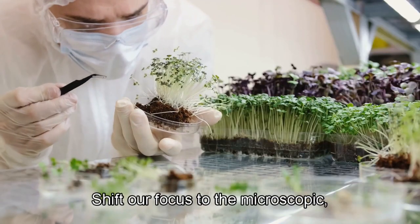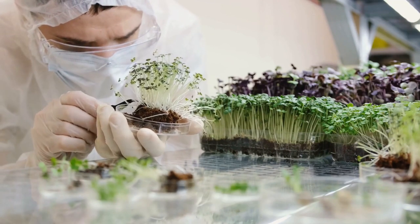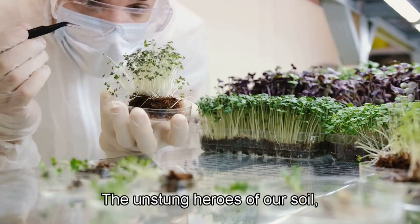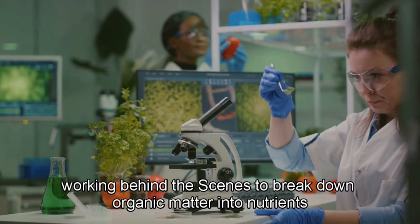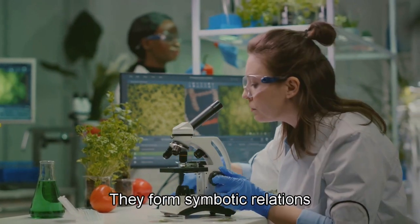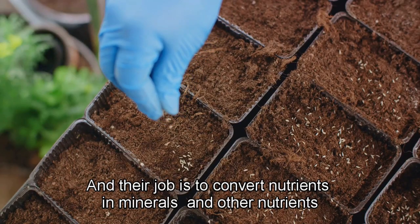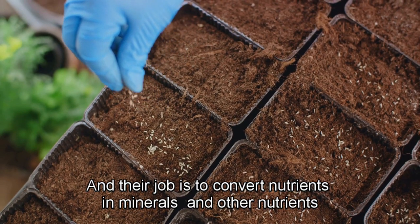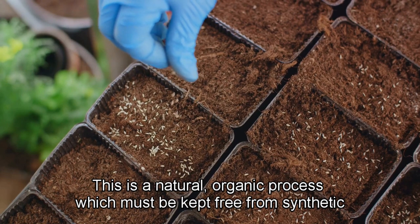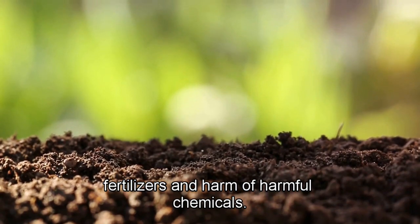Let's shift our focus to the microscopic maestros of the soil, the microbes. These tiny organisms are the real invisible gardeners, the unsung heroes of our soil, working behind the scenes to break down organic matter into nutrients that plants can absorb. They form symbiotic relations with plants, some living on the root hairs, and their job is to convert nutrients and minerals into absorbable nutrients the plants, trees, etc. can use. This is a natural organic process which must be kept free from synthetic fertilizers and harmful chemicals.